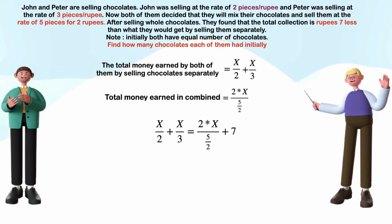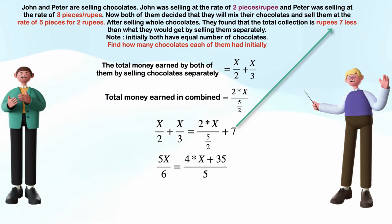Now the equation becomes X over 2 plus X over 3 equals 2 times X over 5 over 2 plus 7, as there is 7 rupees short when they sell chocolates in the combined way. Solving the above equation for X gives the number of chocolates each of them had initially, which is 210 chocolates. Hence the answer to this puzzle is 210 chocolates. By following these steps systematically, we can solve this kind of puzzle in an interview in the given time.